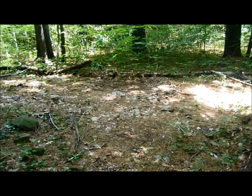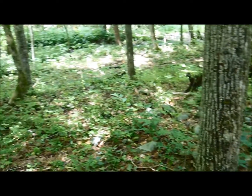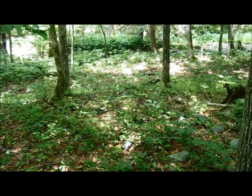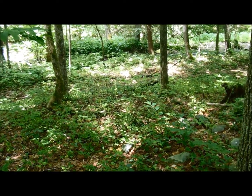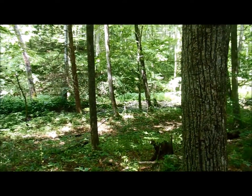.8 miles into my hike. I'm down to 1,260 feet elevation. Hiking downstream on Thornton River Trail. The trail's right there, and just beyond it is the Thornton River. Maybe you can hear it.